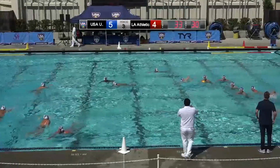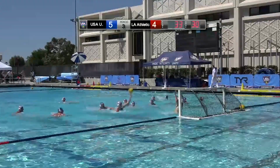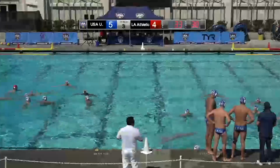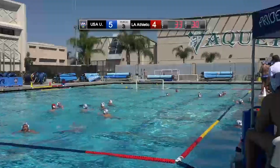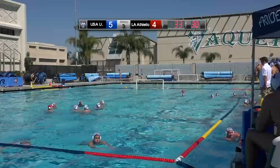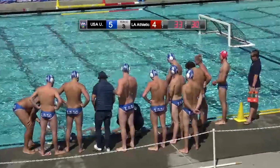5-4 lead. The good counter by Dunston. He was guarding DeBow back at center on the other end, and took it all the way down to about 3 meters. Made DeBow swim with him. And DeBow might have been a little tired having to work so hard down at center, and then had to swim all the way. Nobody helped him out, pick his man up. So 2 in a row there from University.